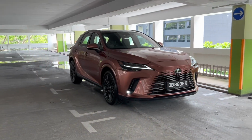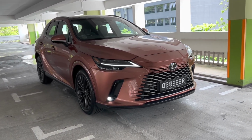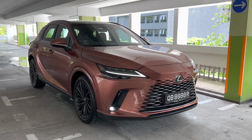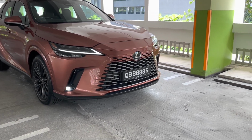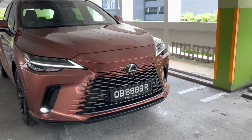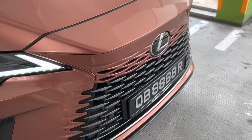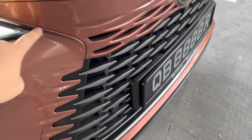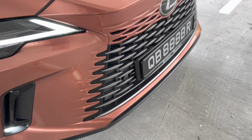So there have been some people that have said online that the new RX looks pretty ugly, but I probably will disagree with that sentiment because I think the Lexus RX in its current generation looks pretty good. Some people think that the front looks a bit weird with the absence of a very demarcated grille. Previously, with the spindle grille, which Lexus is known for, you would see a chrome piece around it that clearly shows you where the spindle grille is.